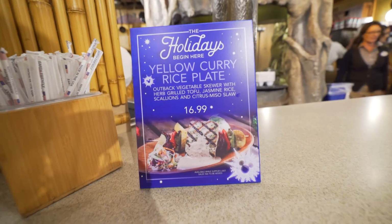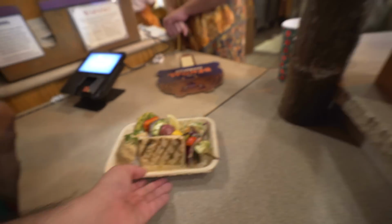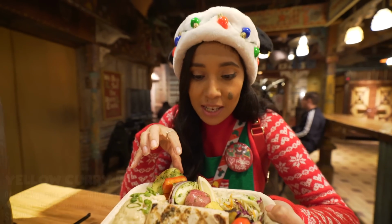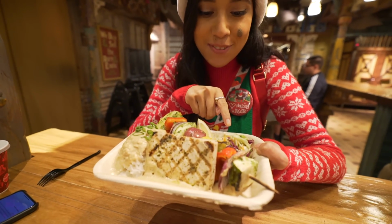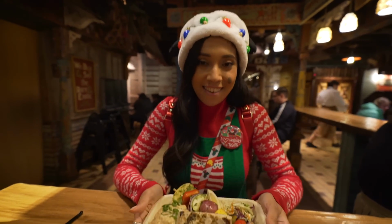So at the Bengal Barbecue, they have this yellow curry tofu dish. And that sounds pretty interesting. Let's check it out, right? Yes. Oh, that is fancy looking. Wow, great presentation. Thank you. They have a yellow curry rice plate with jasmine rice, the outback skewer, veggie skewer, some marinated tofu, and some citrus miso slaw. Look at that. That's a good portion. For $16.99, that's an amazing portion. Here we go.